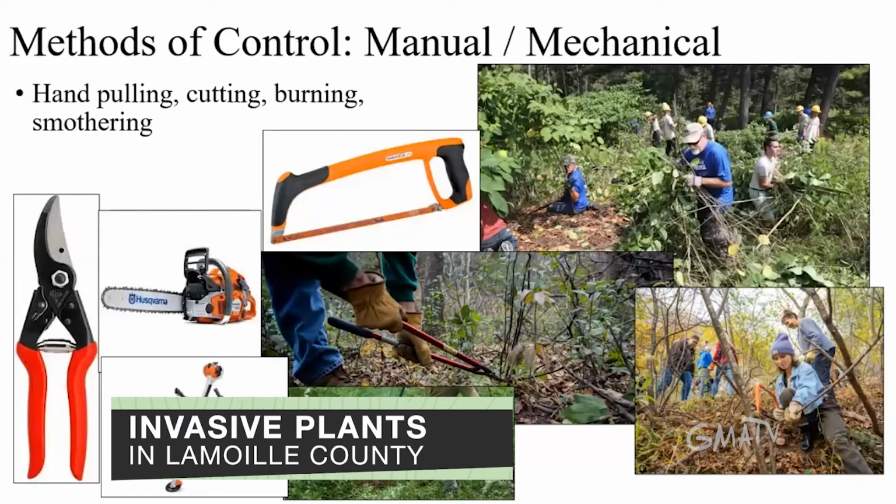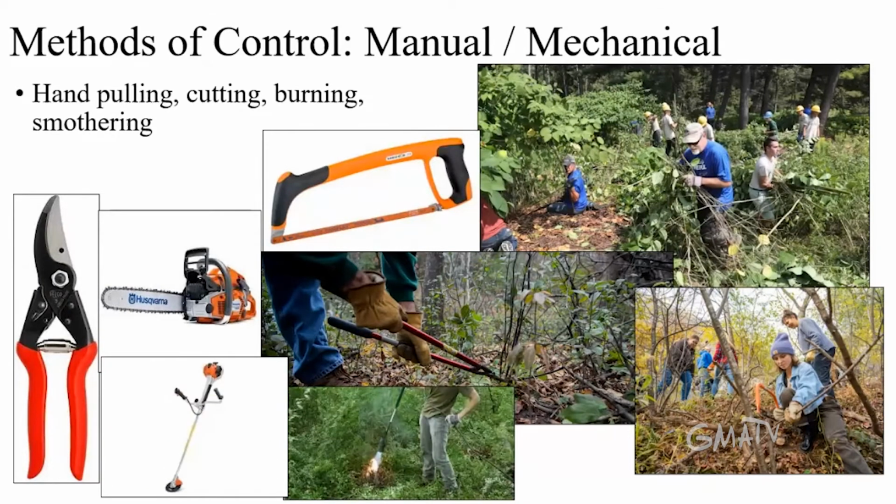So now I wanted to get into some of the methods of control. Mechanical control: hand pulling, cutting, burning, smothering. Mechanical control just means not chemical, so using methods that don't involve herbicides to control the invasive plants. Mechanical methods should always be our first choice, but they are also not always a realistic choice. Sometimes infestations of invasive plants are so heavy and dense that it would be nearly impossible to achieve a meaningful level of control mechanically. This is because mechanical methods will require repeated efforts over years, and so for an average landowner, this might not be an option.